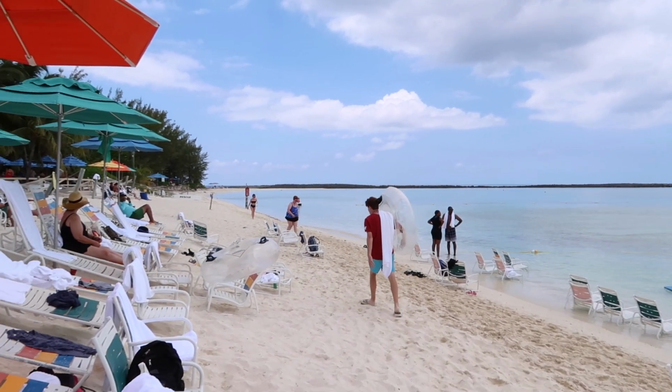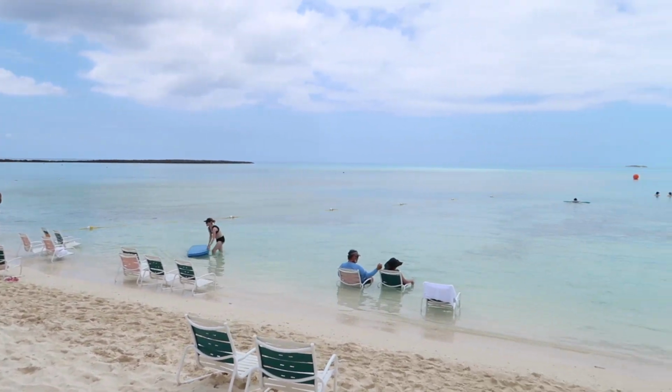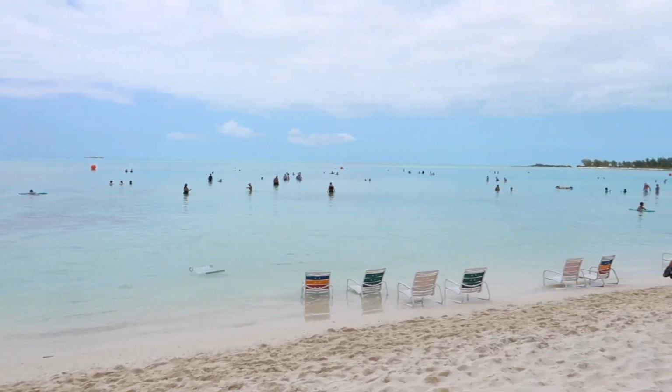All right, so this is Serenity Bay. It's the 18 and older area here at Castaway Cay. It's really quiet and relaxing and live music.